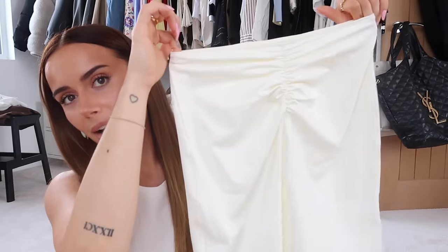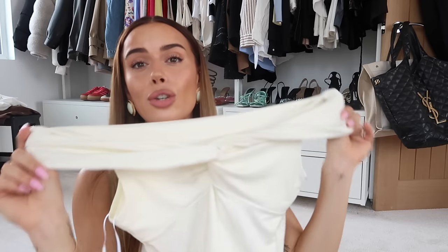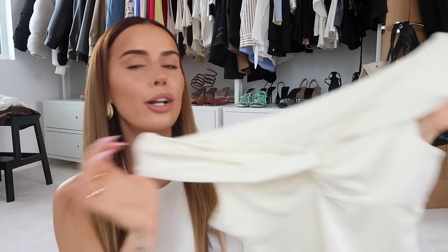I picked up this skirt, which has a ruched bit to it. It's very long, so basically just full length on me. And it has this matching top, which is so gorgeous. And I think this will work really nicely with jeans as well and things like that. So I could pair this with trousers. This is why I love a co-ord. You can just really mix and match.